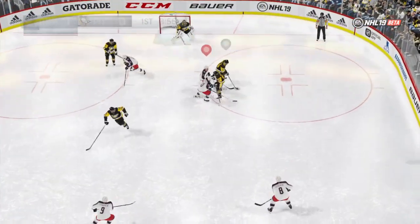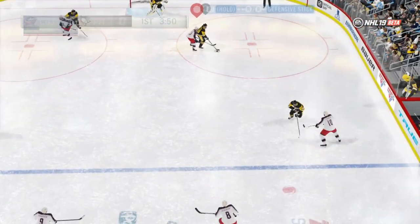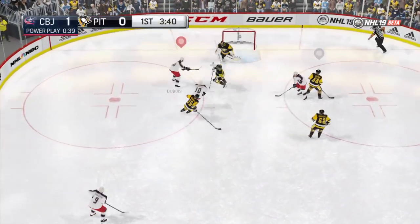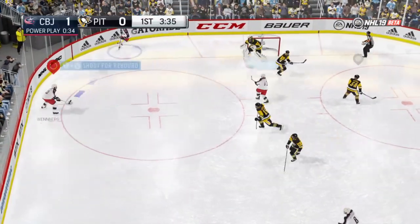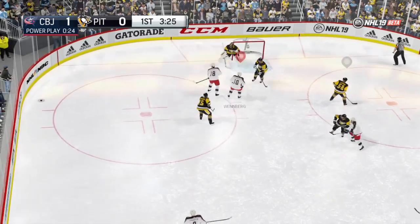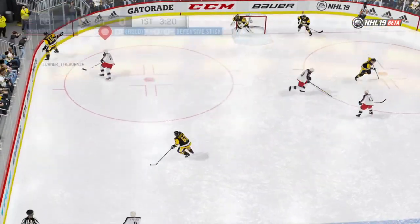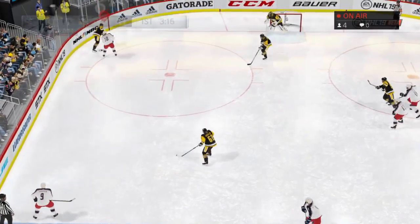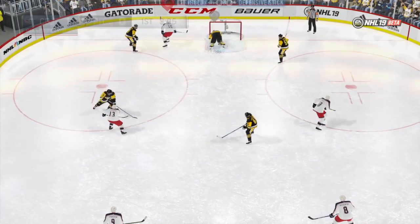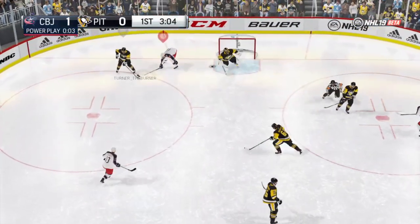Terrific determination by Hagelin. Use that stick like a magic wand. It's blocked. Oh, what a terrific save in close. A timely save. That is tremendous. Bodied off the puck. Oh, pocket picked. Stays right there.